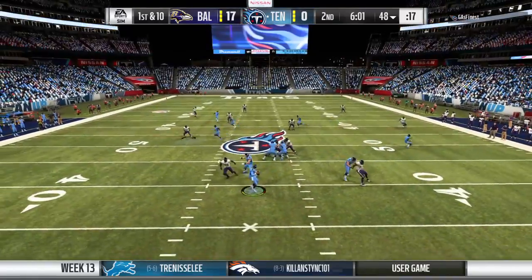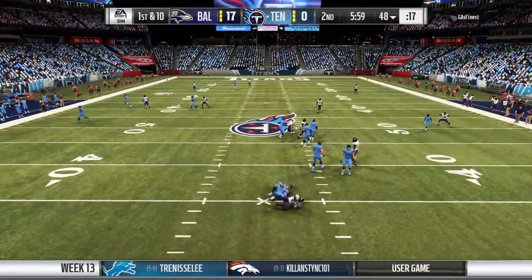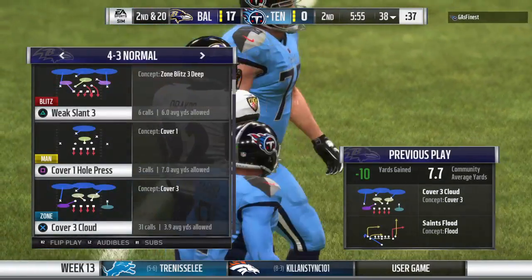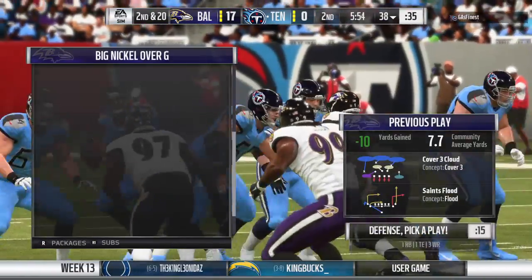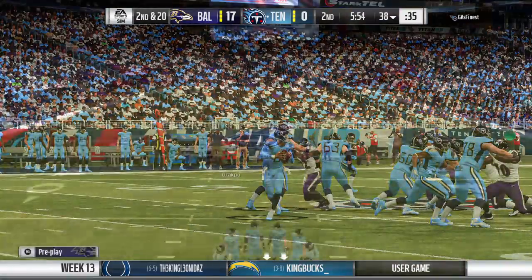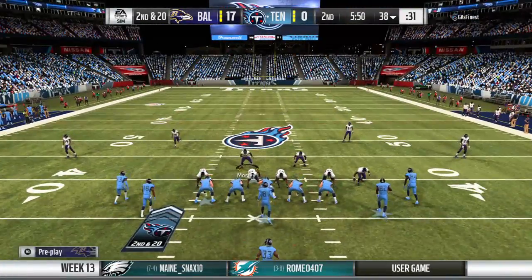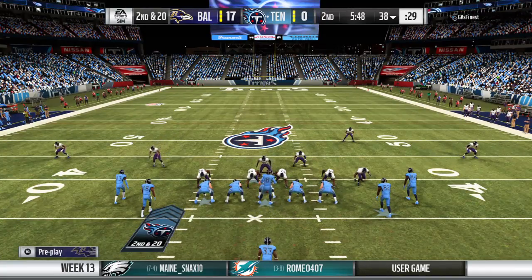Mariota on first down. And he goes down. The Ravens able to get to him. Brian Arakpo in there to drop him, and his great season continues. 13 sacks for him now on the year. So now 20 yards to go on 2nd down after the sack.